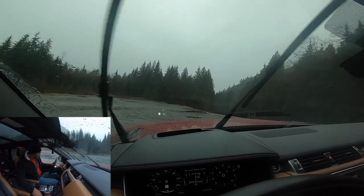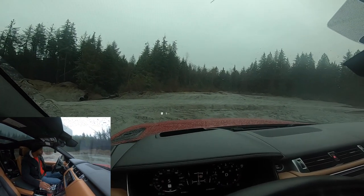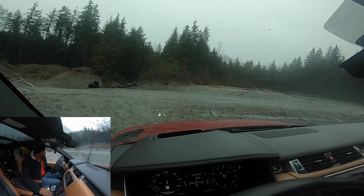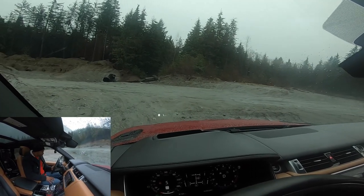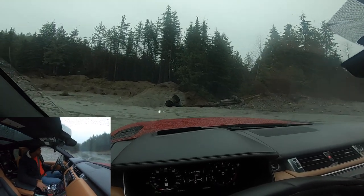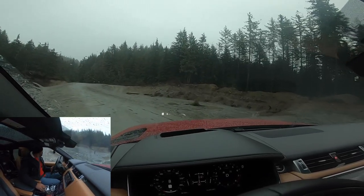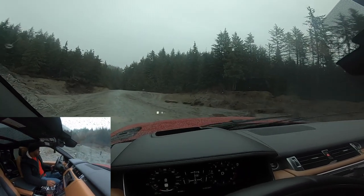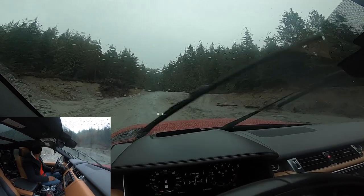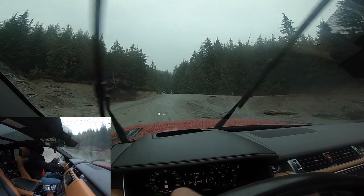I'll put this in auto mode. That's interesting. When all-terrain progress control is on, it turns off your hill descent control. I don't like not conquering stuff. No. Very interesting.